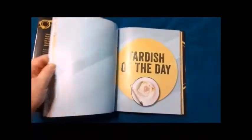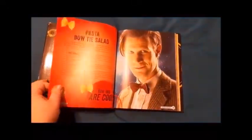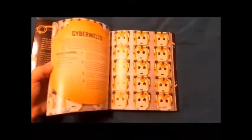Sorry for the glare on that one. This is probably, I think, unless it's on the other side, the only recipe that's vaguely practical. Bow tie pasta, and then fish fingers and custard. But a lot of these recipes just seem like they would be good for kids, or good for a Doctor Who birthday party, maybe.